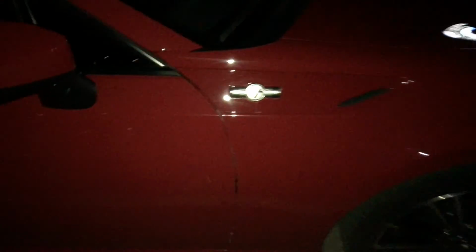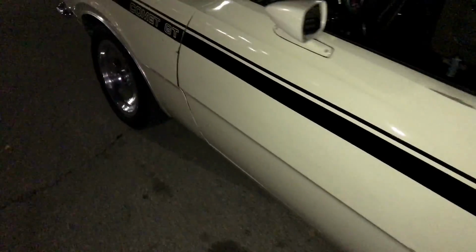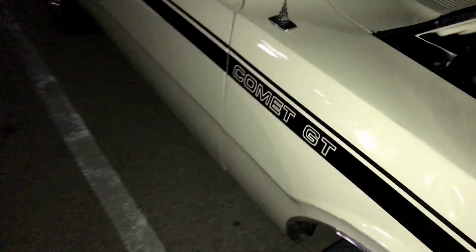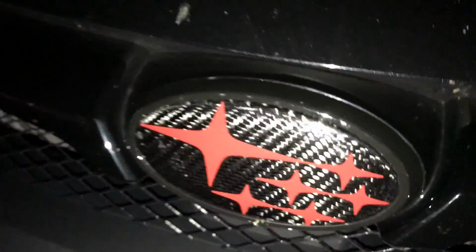That's a Lexus. Here's an FRS. Boxer engine. Yeah, literally, I just got here. Next, we're gonna take a look at this Lotus. This is a Mopar. I guess it's just the end of the year. Comet. Not the Comet that I know from GTA, but it's a Comet. Subi! Fucking copyright. Carbon fiber Subaru badge. That's dope.